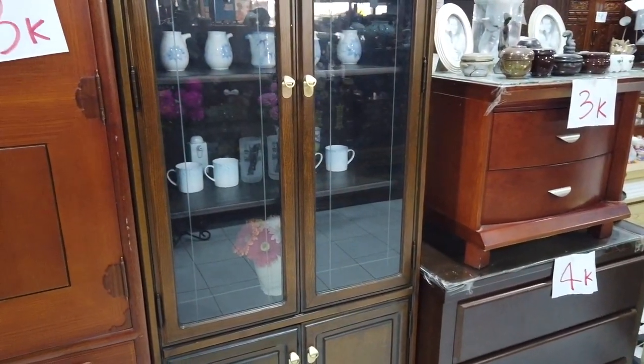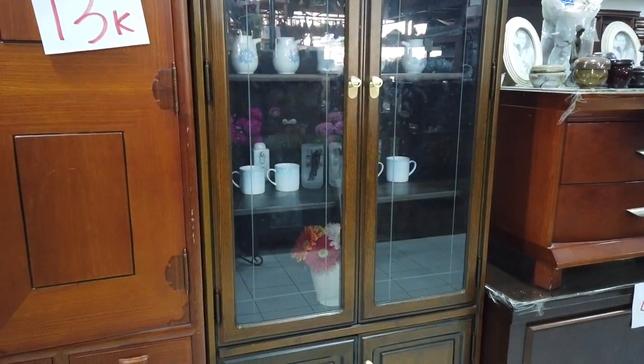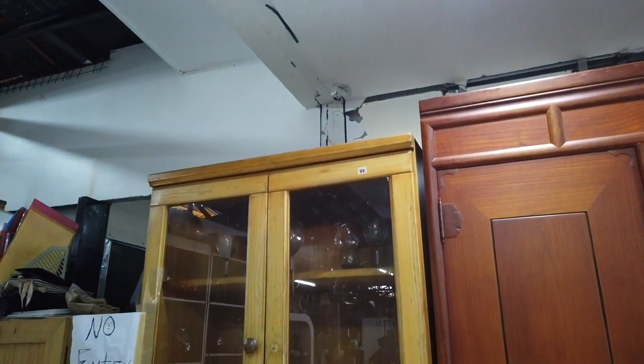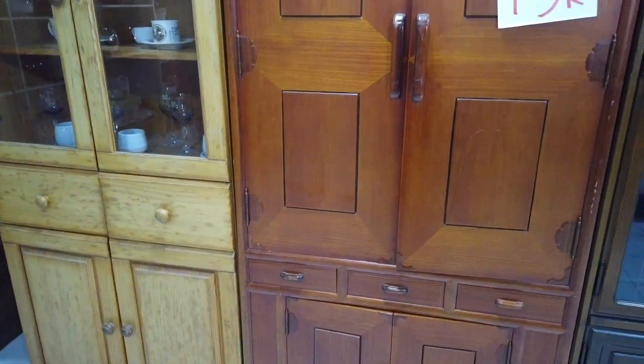So, display cabinet. This is what I mean, that some of this can be useful in some houses. You're not using it for food, like those cutleries and pots and pans. That's 8,000 pesos for that display cabinet. This one is 13,000 pesos.